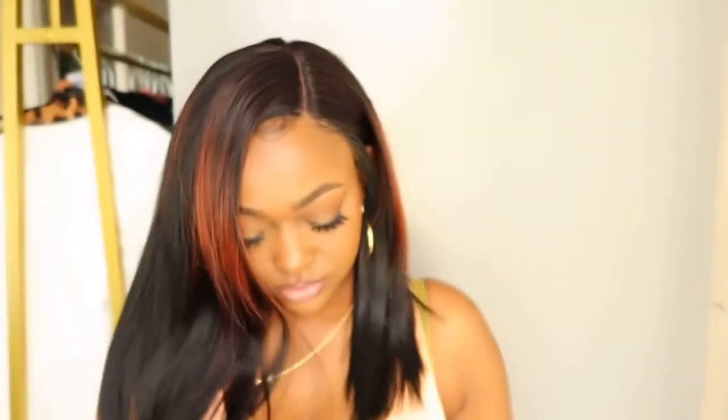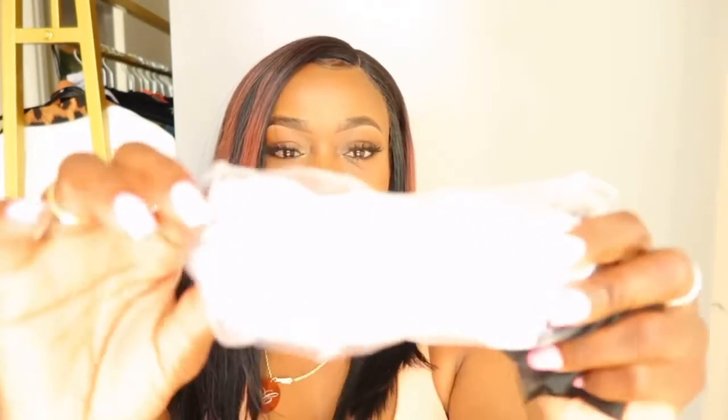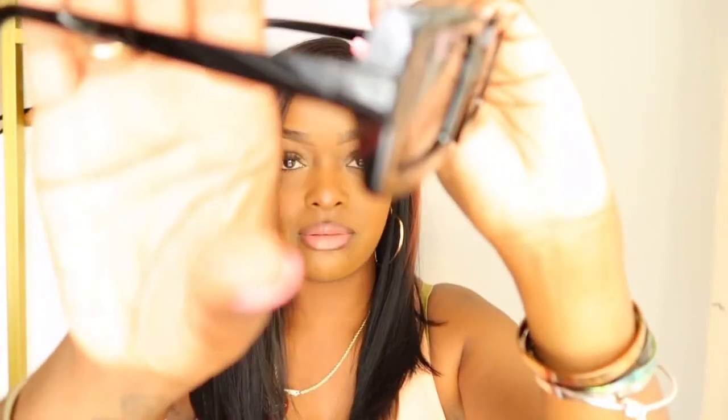I ain't gonna hold you. Individual box. Now these ones, let me see. Aww. I thought these were supposed to be matte. These are not matte at all. They're still cute. They are still cute. They're doable. Doable.